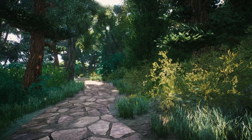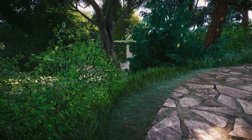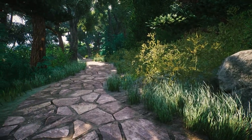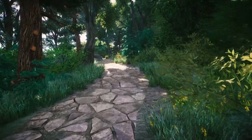So this is the backside of that formal garden. I really wanted to make it an interstitial space between Vihoha's garden and the formal, I call it the statuary garden now, but it was the Roman garden initially.